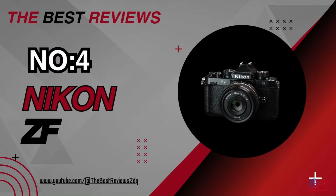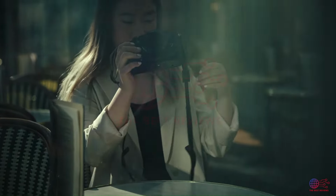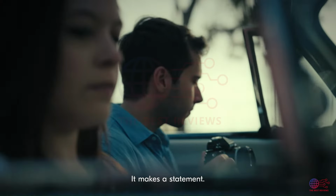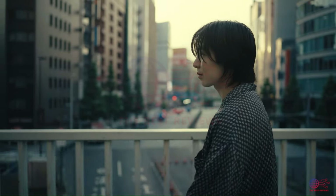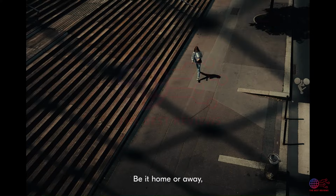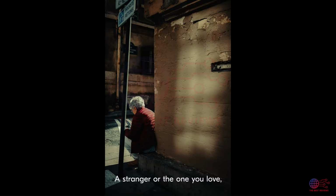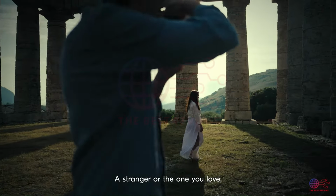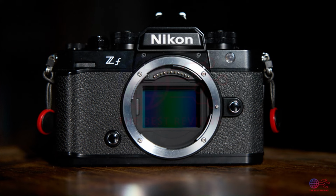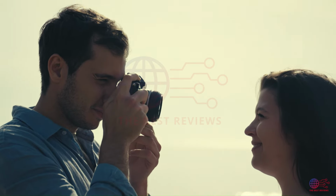Number 4, Nikon ZF. We are in a new year, and to start with this year of 2025, the Nikon ZF makes a statement, and one for the Hasselblad 907X 100C that I just recently reviewed. I think in all of 2024 I did maybe 3 camera reviews, so it appears that 2025, serendipitous or expected, may see a return to me doing more with cameras, as well as continuing my audio reviews. Over a decade ago I reviewed the Nikon DF, which was the DSLR counterpart to this.